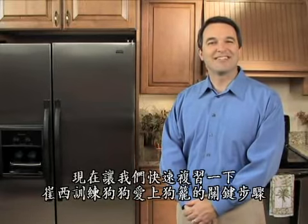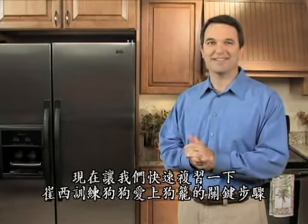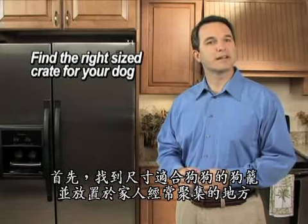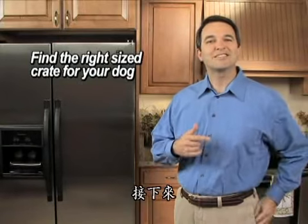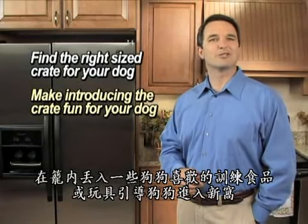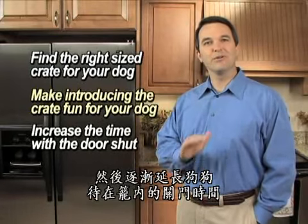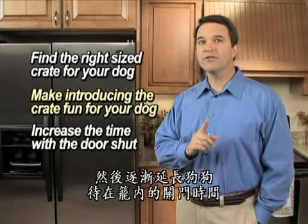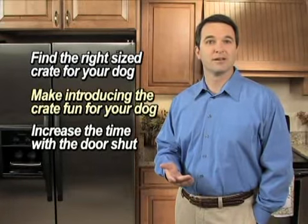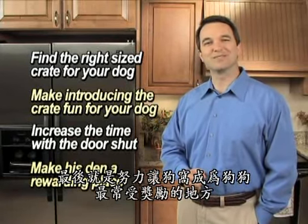Okay, great. Now let's quickly review the key steps that Tracy covered on how to get your dog to love his crate. First, find the right sized crate for your dog and then place it in a common area of your home. Next, make it fun when introducing your dog to his new crate by tossing in his favorite toys or treats for him to retrieve. Then, slowly build up the time he spends in the crate with the door closed, starting with 2 to 3 minute intervals and building up to several hours. And finally, always strive to make his den a rewarding place to be.